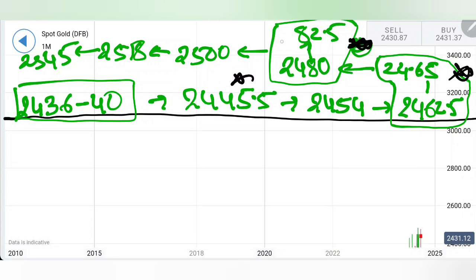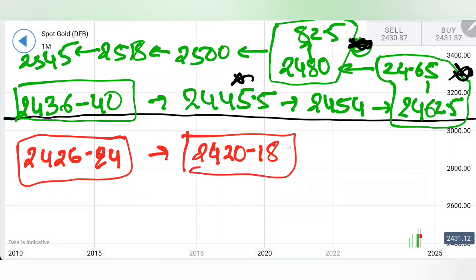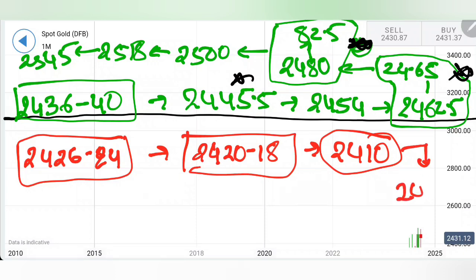On the downside, I will recommend a selling entry at 2418, 20 levels, where the maximum support will be seen. In fact, you can sell a bit earlier at around 2426, 2424 zone. This is going to be the first. The second one is very nearby at around 2420, 2418, and if it breaks below this, you can look forward to 2410. Now see, there are very good supports here on the downside, 2410, 2404. If it breaks below this, just stay short.